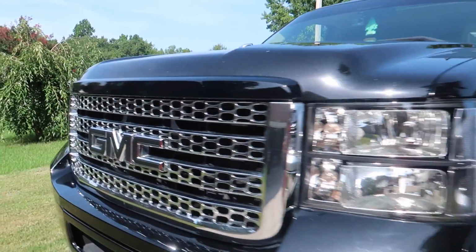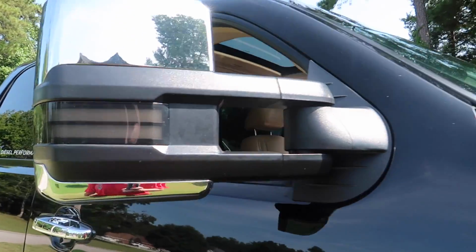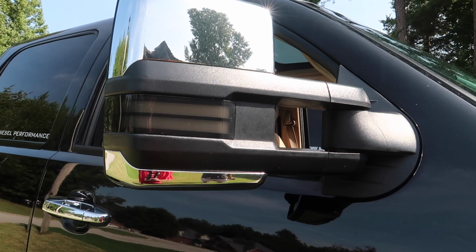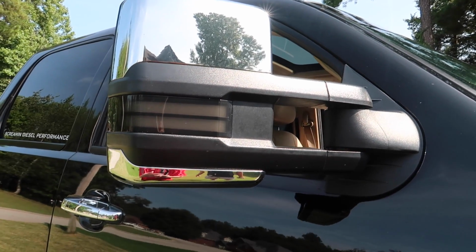How long have you had these mirrors on here? I love these mirrors. Boost Auto Parts. I need to get some of those. I kind of like those. Should we get them to get you one? I don't know. You think so? Boost Auto Parts. How many likes do we have to get for him to get some tow mirrors?